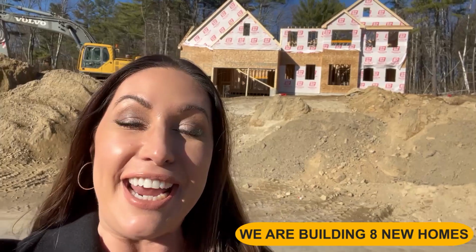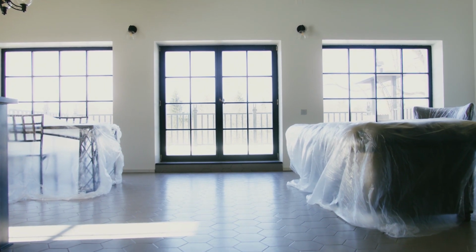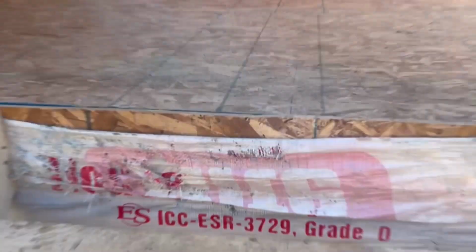Hey, I'm Steph Saunders with Key Team at Compass, and in this new series, Footings to Finished, we're building 8 new homes here at Oakland Ridge in Pelham, New Hampshire. Whenever the house starts to actually look like a house, that's when it gets really exciting for both us and the buyers. Let's take a quick tour inside and see what the guts of the house look like.